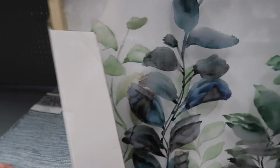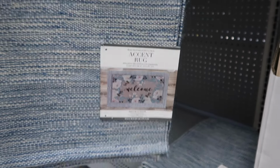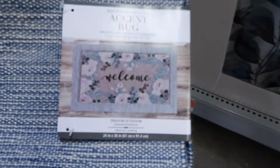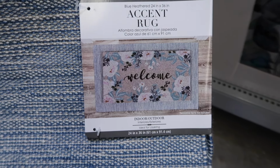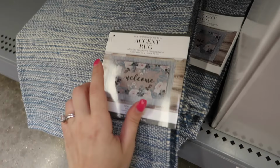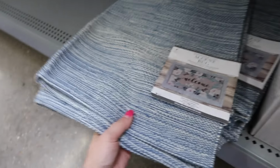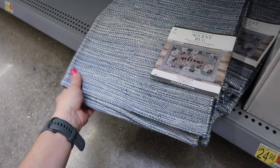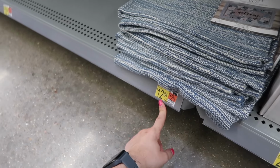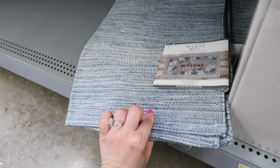And then in here, I don't know what this is, but it looks very interesting. Oh, okay, so this is an accent rug, and it's showcasing on the tag to layer your outdoor mat, which, my goodness, that outdoor mat is beautiful. Does Walmart sell that? I want to see how much that is. This is a 24 by 36 inch accent rug. Love the blue colors. It has some beige as well. And this is $12.84. And I said beige, but it's actually more like an ivory off-white tone.